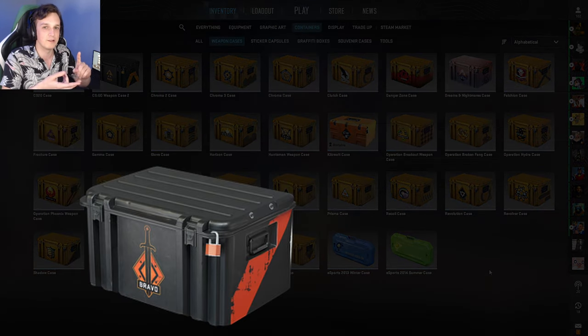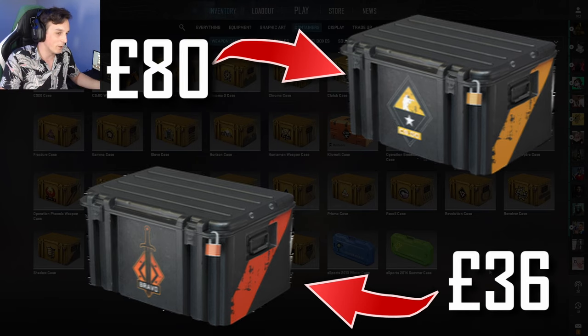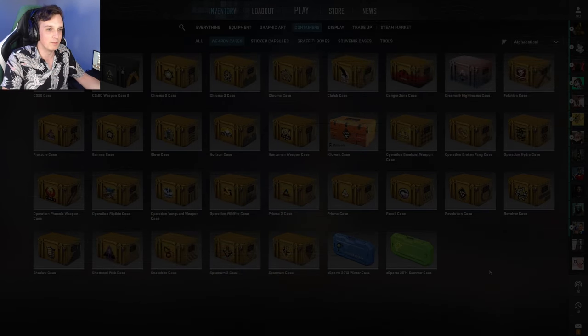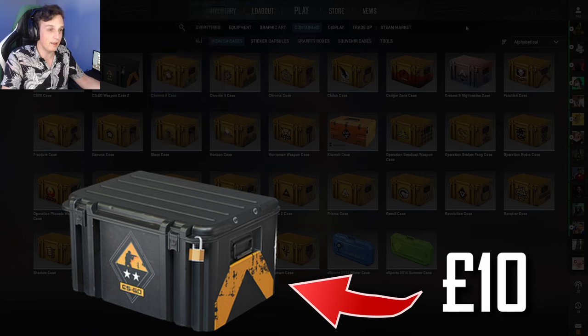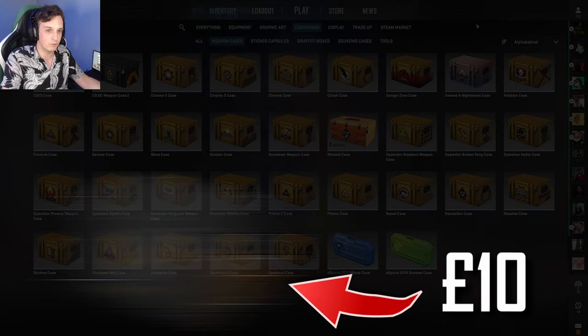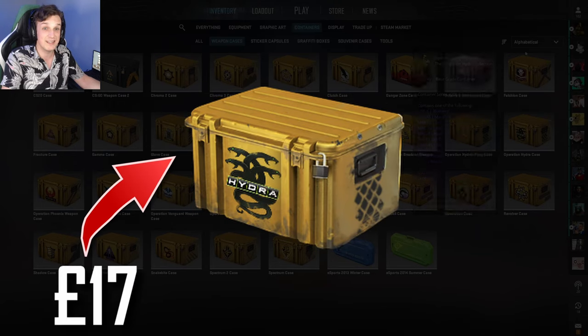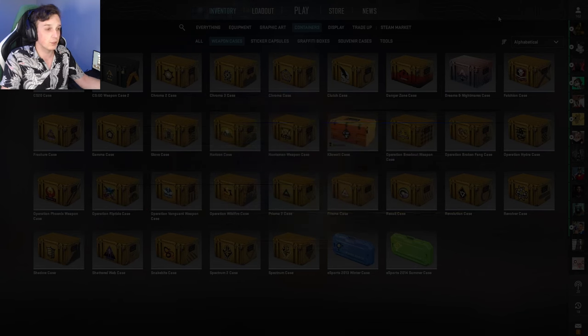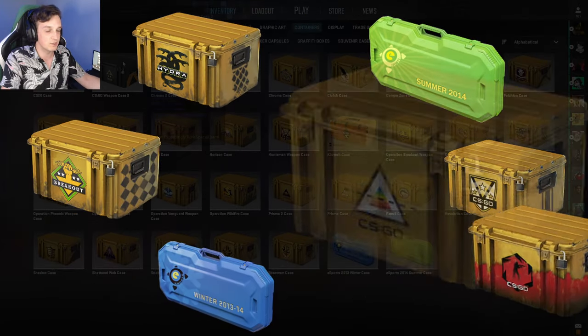You've got the Bravos and the Weapon Case 1, which are just the two of them like £100, and there is no way that I can buy them now just to open them for a video. But I do have a lot of bangers. We've got that Weapon Case 2, which by itself is over £10. And about the middle point of the video, we will also have the Operation Hydra case, which at the moment is £17. I think that's by far the most expensive one. And we are going to open these cases in the order of release date, starting with the newest and going all the way back to the oldest, which is the CSGO Weapon Case 2.